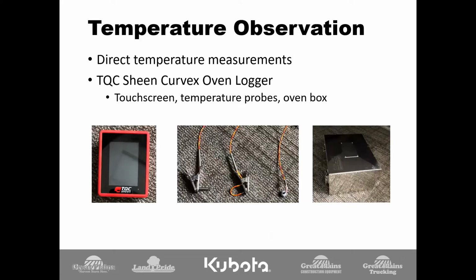So the most important part of this project was figuring out how material behaves in the different types of ovens. And to do this, I was able to do direct temperature measurements with equipment known as an oven logger. And this involves a touch screen, on which you're able to track and retain temperature and time data. Temperature probes I was able to put directly on painted parts and non-painted parts that went through the oven. And then there's an oven box, which allows the whole system to go through the oven without melting.